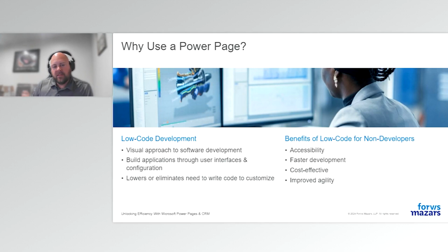Another thing that improves the agility is for non-developers. If a non-developer can do this, maybe your business power user, they're a little more familiar with the business processes. So they're able to make these Power Pages, handle the business process stuff, and then just bring in developers for the parts that need to be customized further than what the system can do. So all of these benefits together make this an attractive option to enhance productivity and innovation, and you don't need developers for all of it.